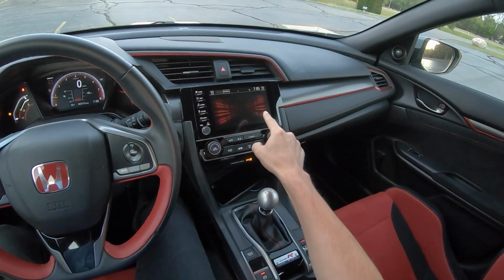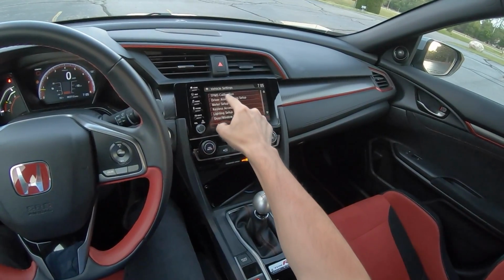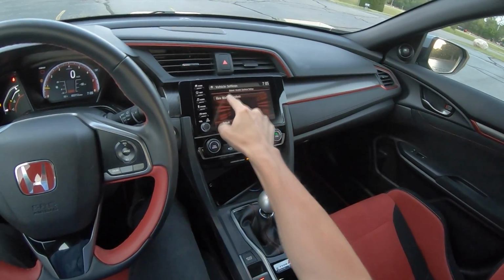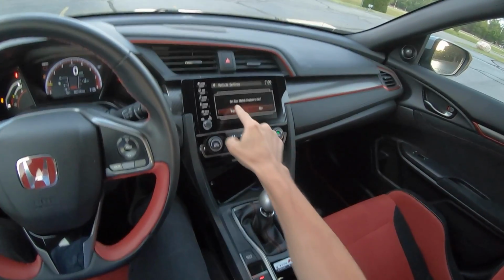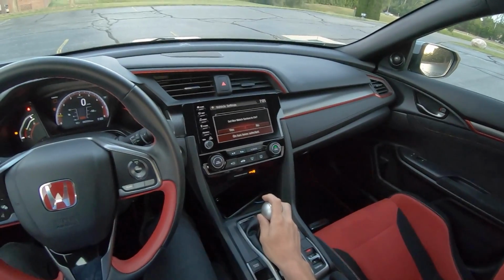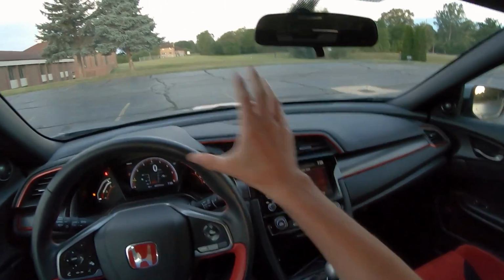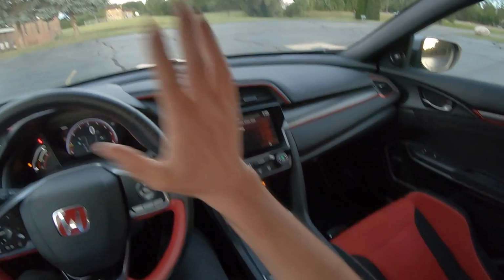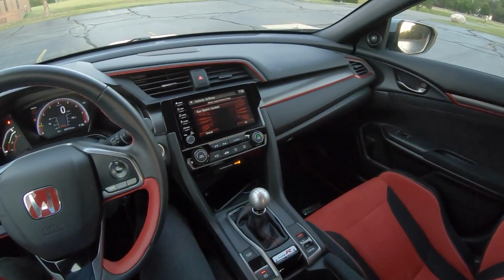1, 2, 3, 4, 5, 6. You have to make 6 selections to turn off rev matching, and you only can do that at a complete stop. And that whole time, your traffic light would have turned green and people would be honking at you. Oh, and you have to have the parking brake on.